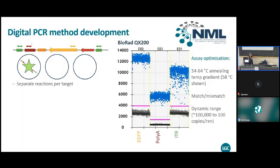This is just an example of the output where we would do some assay optimization. You can see that the three assays are working beautifully. You can see that the peak resolution, that is the distance between the grays, so the negative partitions and the positives, is different. That is actually okay. That is one of the nice robust things about digital PCR, is you can quantify the poly-A and the EGFP despite there being a slight difference. You can overcome that, you can add a bit more probe, but actually this is completely fit for purpose.